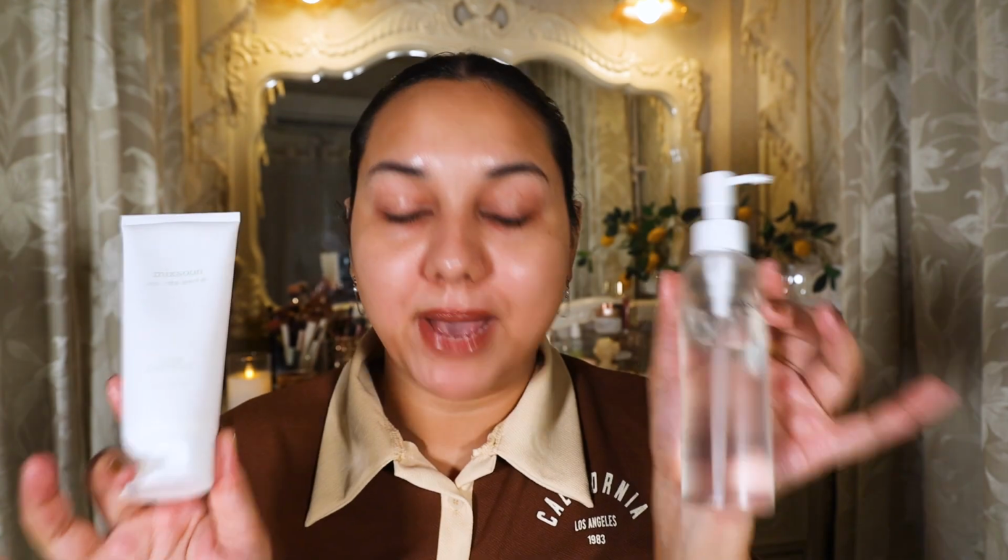The next product that I have is also from Mixsoon, and this is the last product I have from Mixsoon. By the way, this is the Mixsoon cleansing foam, and this is the cleanser that I am loving currently, and this is the combo that is best for my skin. When it comes to cleansing my skin, these are the two products I love so much.